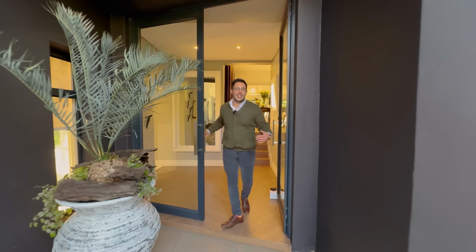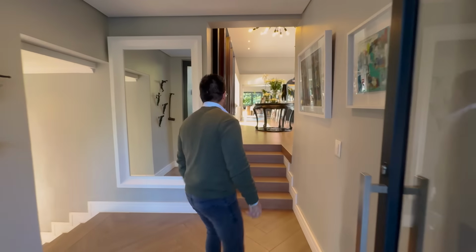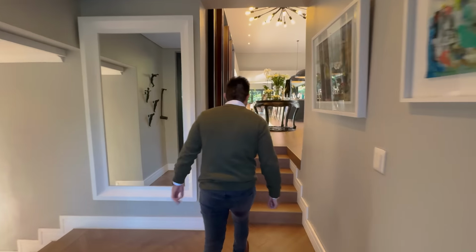Okay, so through these aluminium double doors is where this tour begins, taking you right into the center, which just anchors the space. Take note of your double volume ceilings, your bespoke pendants and lighting. Everything here is pretty much one of one. You're not going to find it in any other space. But this kitchen takes center stage.